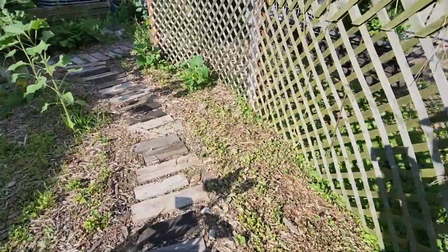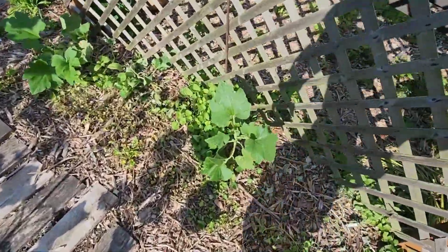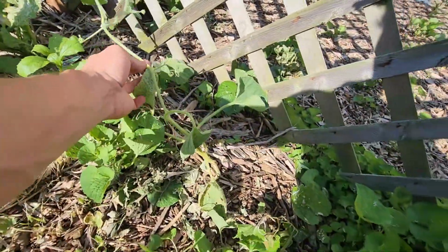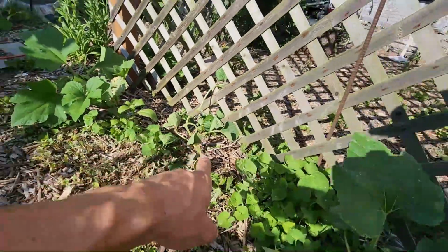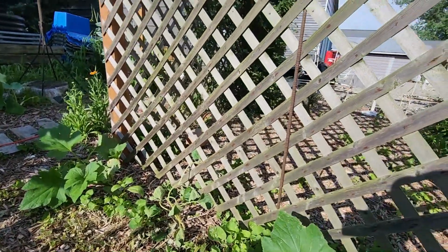Unfortunately, most of my gourds did not make it. We still have a couple over here that are still alive. One right here that looks a little bit like a squash, but we're gonna keep it alive. And then I have one gourd over here that I tried already to get onto the trellis, but it seems to have fallen off. That is the only real gourd. That one's a squash, and I really don't have anything else to climb the pergola.